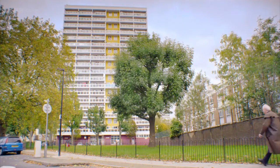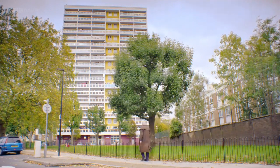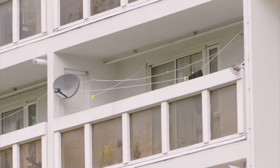I want to discover how the high-rise flat became the answer to Britain's post-war housing crisis and why this modern way of living became loathed and loved in almost equal measure. There's one estate in East London that charts, in microcosm, the story of a bold architectural experiment to rehouse an entire class.